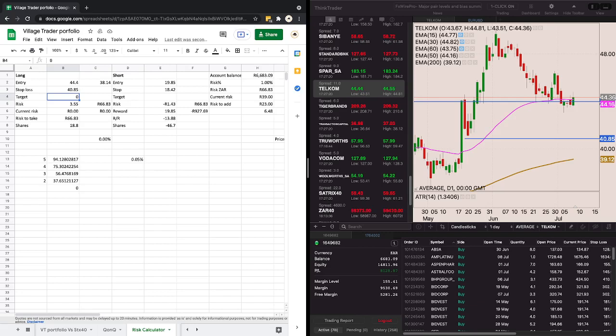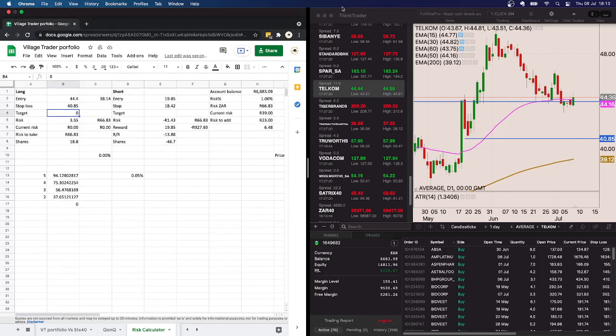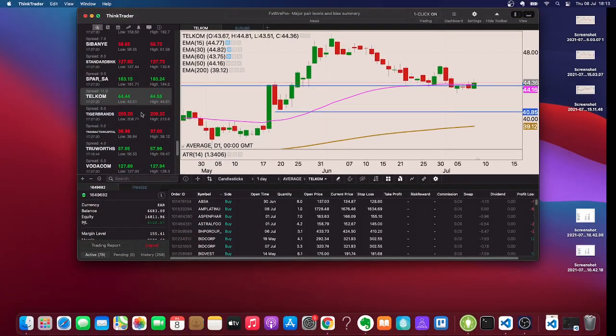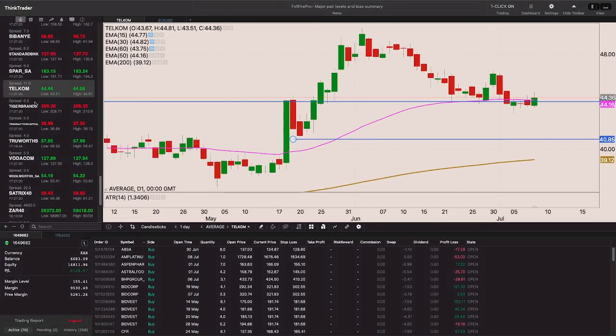18.8 with a stop loss of 40.85. Sorry about that. Then back to the charts. We'll bring back that bad boy once we need him again.